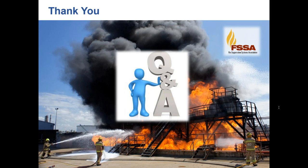Okay. Another one. It was mentioned that F3 requires a significant foam quality. Is it recommended aspirating discharge nozzles be used? If so, will this not impact reach from nozzles?